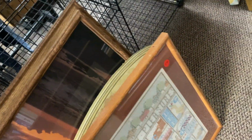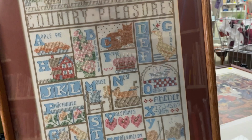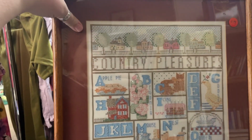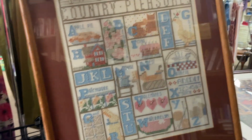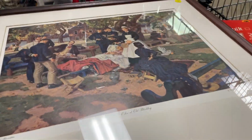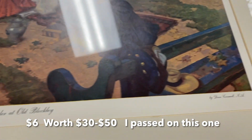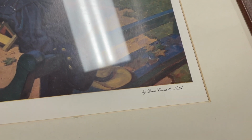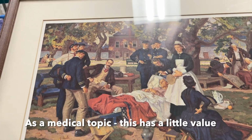Got a pretty sunset. And that piece is heavy. This looks like a needlework piece, cross stitch maybe. Huh, that's definitely got some 80s going on there. Country Pleasures. What's going on here? Ostler at Old Blockley by Dean Cornwell. It's interesting.